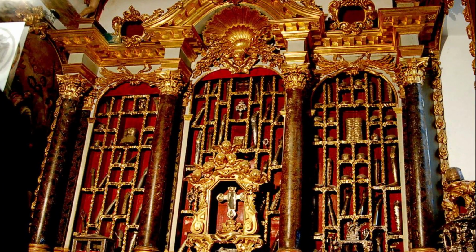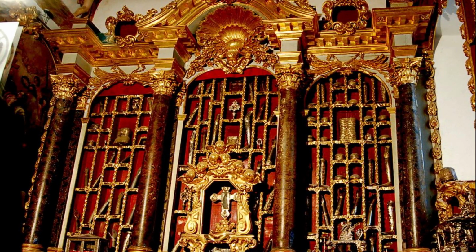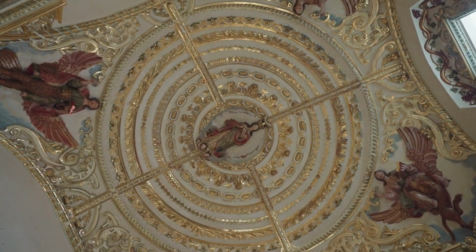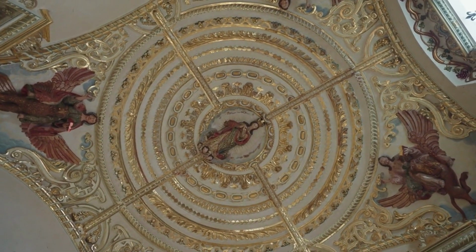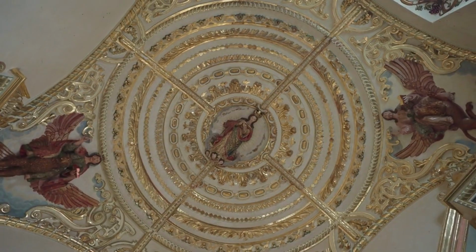The Assumption Cathedral is a Baroque marvel built on the site of older churches destroyed by earthquakes. Its serene interior features ornate altars and significant artworks, including a painting by Titian above the main altar.